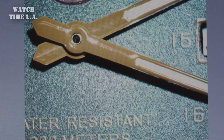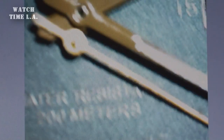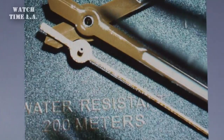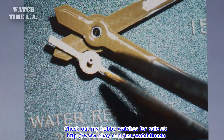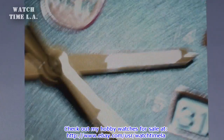Let me get a good grip on it here. I'm going to lay it on here for a second. So if you see, the second hand has a side with a hole in it, and the other side is completely solid on most of them, although not all of them. And this little tiny pin has to go into that little tiny hole, and it has to be lined up perfectly. So what I do is I make sure that I use one of the other hands as leverage.